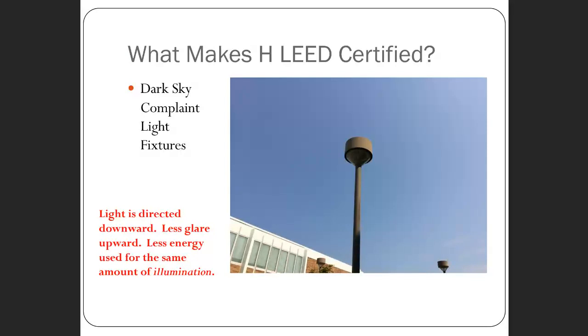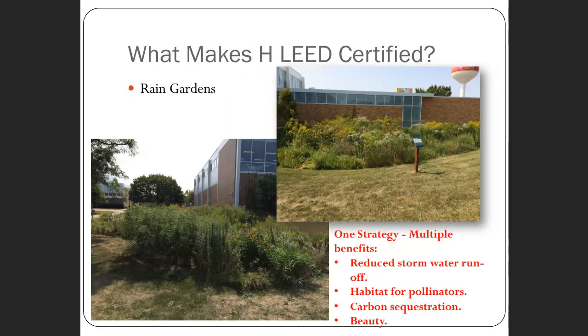We saw our dark sky compliant light fixtures, right, less energy for the same amount of illumination. Right, those are things that help make the H building LEED certified. We saw the rain gardens, right? One strategy, multiple benefits. We reduce stormwater runoff. We provide habitat for pollinators. Those plants take CO2 out of the atmosphere and put it in the ground, sequestration. And it's also pleasant, it's beautiful, right? Triton did that for a number of reasons.